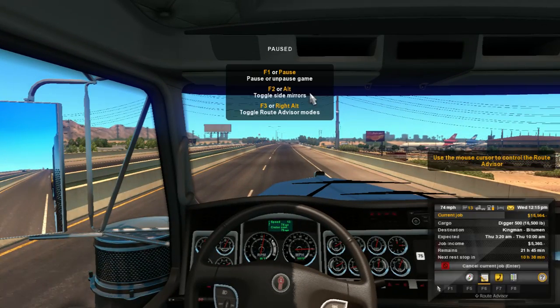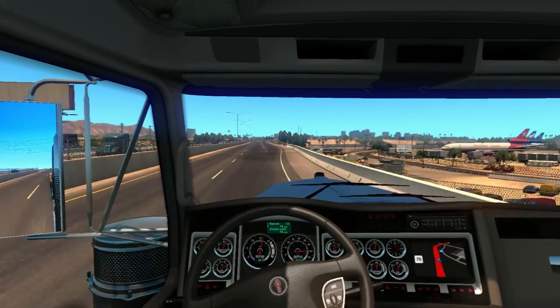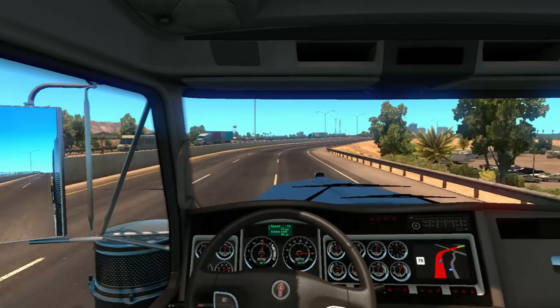I'm just fixing my mouse pad here. My hand just doesn't feel right. Alright, there we go. We're okay. No, no we're not. Okay, yes we are actually. Move over here. I think we're going a little too fast, so we'll slow down to 65.